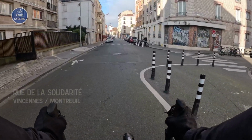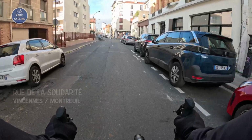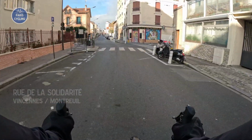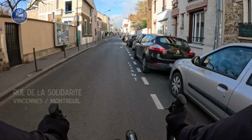And this new street is Rue de la Solidarité, which simply means Solidarity Street, and acts as a border between Vincennes on our left and Montreuil on our right. You can still see the line on the road. I want to say floor, but it's road.